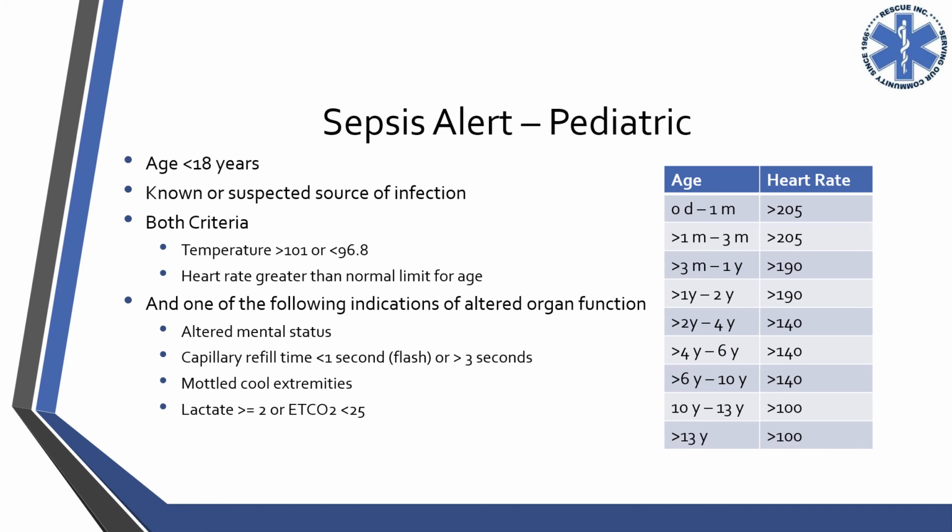Any mottled cool extremities, and then a lactate greater than 2 or end-tidal less than 25. And what this mottled cool extremities replaces is the blood pressure criteria. You can also look at it from a PALS perspective of what PALS considers hypotensive shock. And you can use that criteria as well.